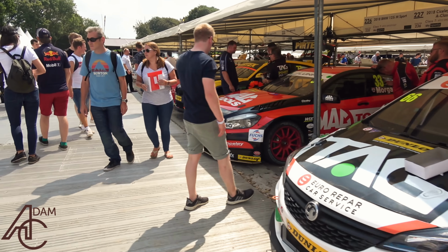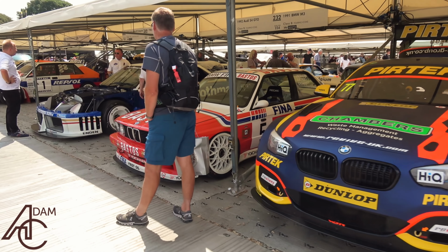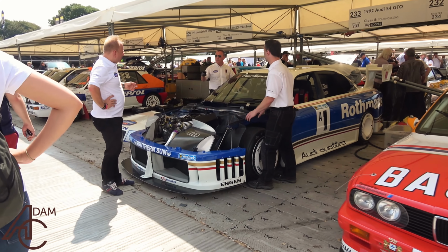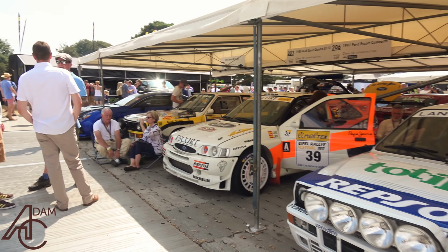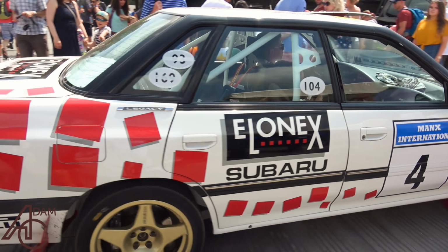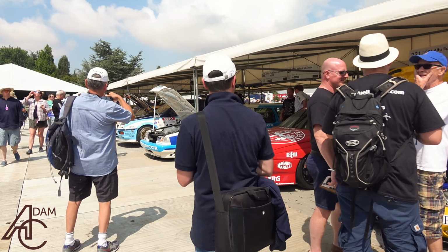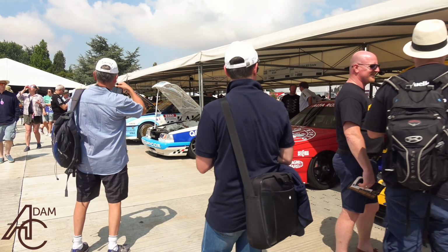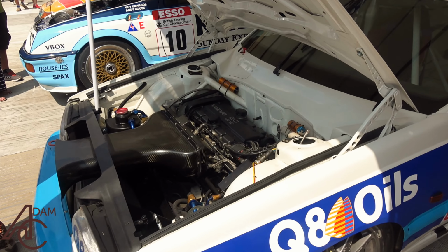Each paddock has its own kind of sections. We've got some contemporary touring cars, and some classics such as this E30 M3 here, and an Audi S4 GTO, which is something of a beast. These are called the touring icons. So we've got a Delta Integrale, Escort Cosworth, Quattro, and a Subaru just randomly driving by. Classic touring cars, including this amazing Volvo 850 Estate, a big Volvo wagon touring car, so low to the ground. Even the engine is ridiculously low to the ground.